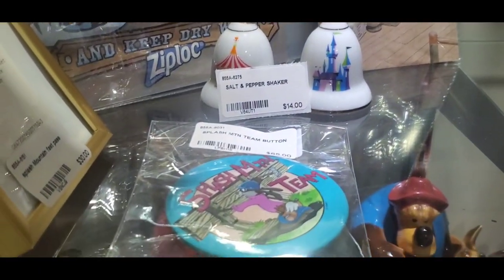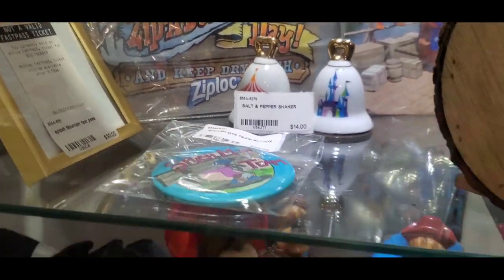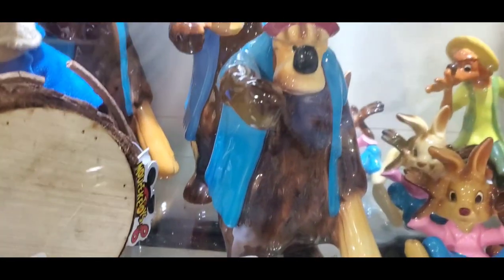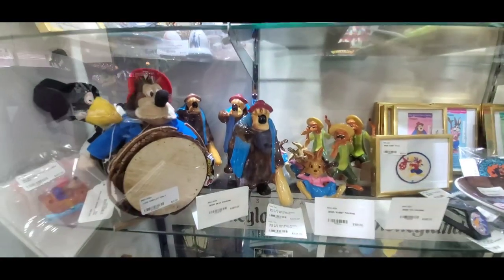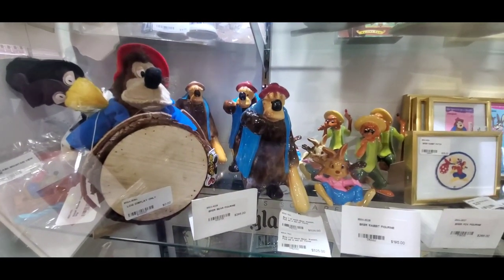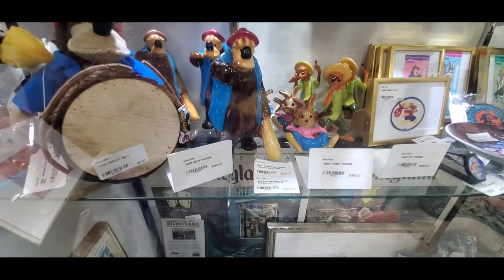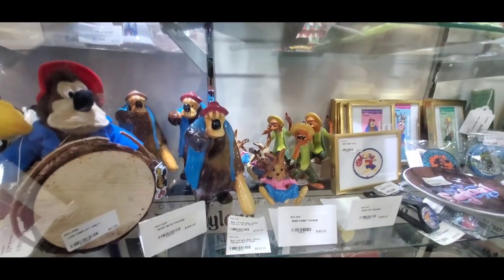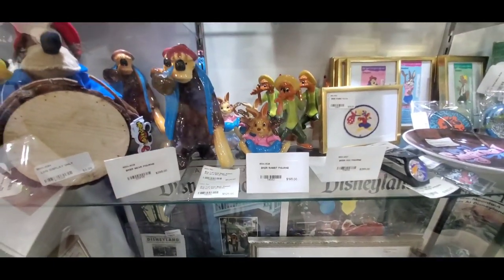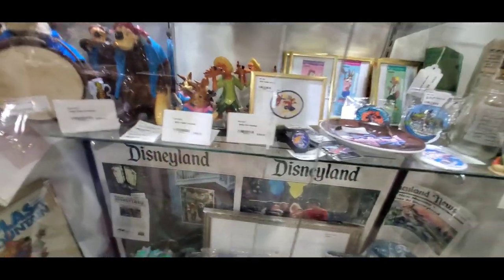A Splash Mountain team button, $65. Let's take a look down here. You've got the Briar, let me zoom out, Briar Bear figure, $2.95. It says buy one of each, rabbit, fox. You get all three for $5.25. Brer Rabbit is $1.95 and Brer Fox is $2.65.